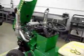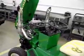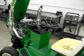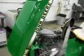But again, here's where we started, and here's their latest little creation: that small block Chevrolet modified and fit into a 316 John Deere lawn tractor. Again, something to see, something to do, something to have fun at. We enjoy it. We wouldn't be in this if we didn't.